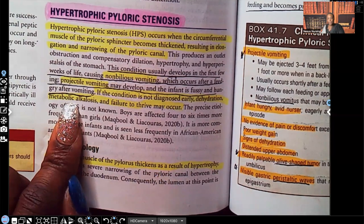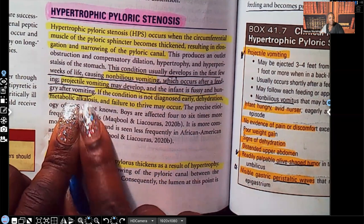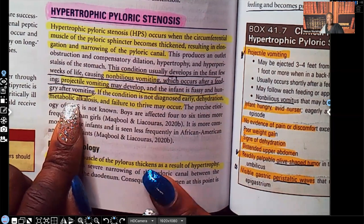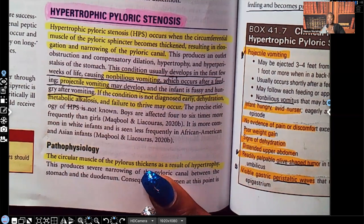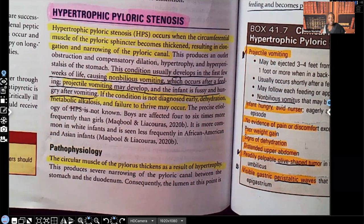What is in the stomach besides the food that the child is eating? What is it? Hydrochloric acid. So when the patient's losing all that acid, it throws them into a what? Alkalinic state. It makes sense that they're going to have metabolic alkalosis, because they're getting rid of all their acid. And of course, failure to thrive, because all of the vitamins, all of the minerals, all of the nutrients that are in food that is supposed to be absorbed, the patient's throwing it all up.